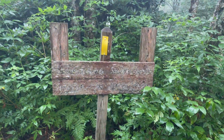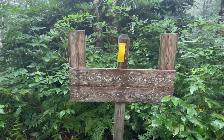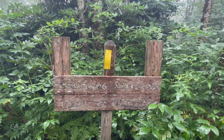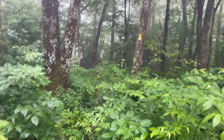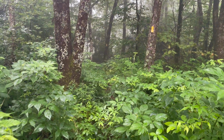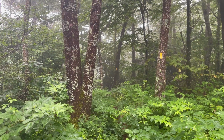First trail marker. So we've got Stokoa Gap that way, some other gap that way, which I can't make out. But this way, with the yellow blazes on the trees, this marks the Bartram Trail. So that's the direction we're going in.